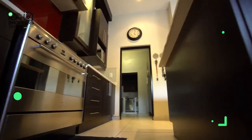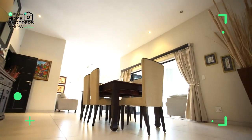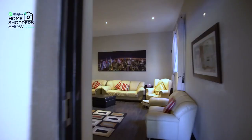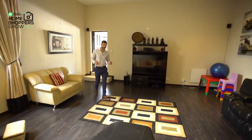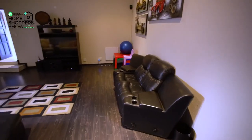So now that we've gotten all the eating areas out the way, I think it's time to talk about where you'll be enjoying these meals, specifically the fine meals you'll be whipping up on a stainless steel gas stove. And that's right here within your living room area. This is almost decked out like a home theater room. You've got beautiful wood flooring, and dark wood flooring at that.